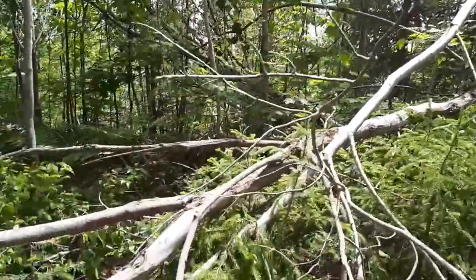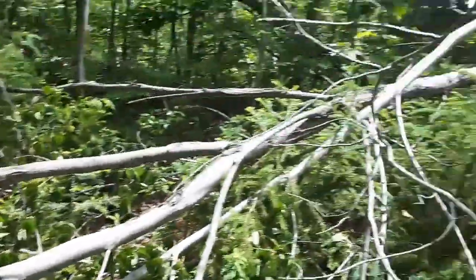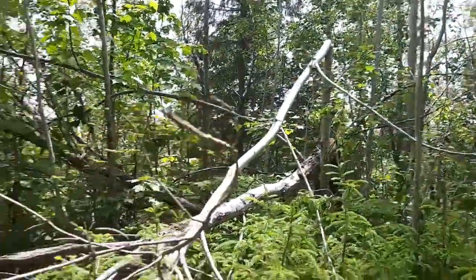Another tree fell on our trail. Must be a Sasquatch here, because that's quite high up.